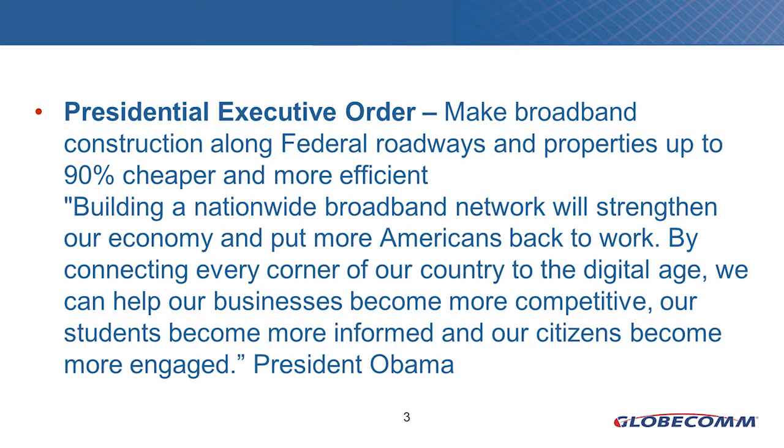President Obama signed an executive order specifically to make broadband construction on federal rights-of-way cheaper and more efficient. He's really trying to organize a whole bunch of different federal agencies to make them all work in concert. Good luck with that. But he highlights the fact that there's a huge problem, and his own statement when he signed the executive order was, "We can't wait."